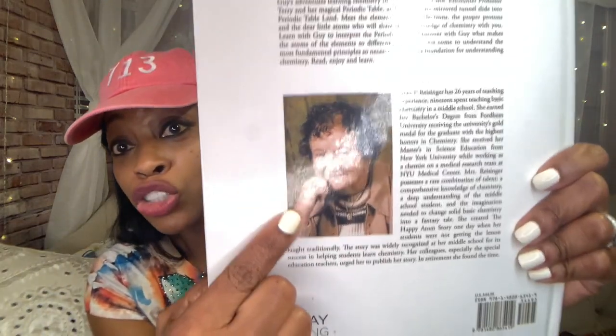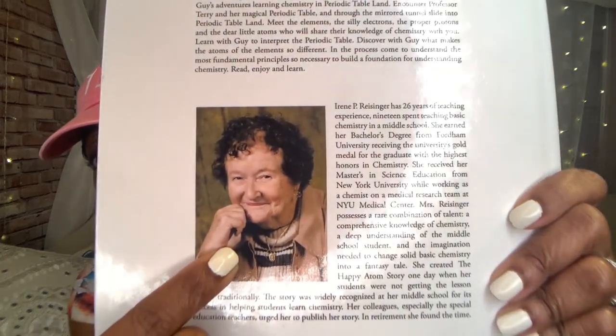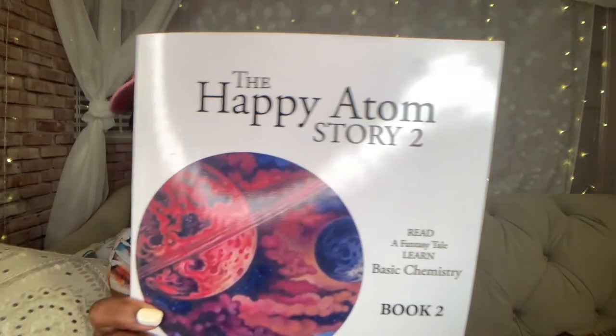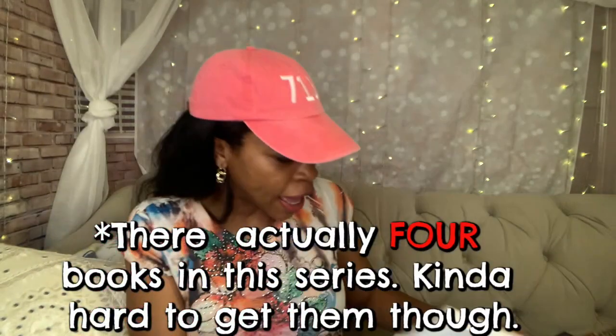But low key, you can scaffold this and make it work for your younger kids, okay? Don't be thrown off with that. You know how we do. We make the curriculum work for us. And then it goes on and it talks about all kinds of things like periodic tableland, the magical things, all that kind of stuff. And look, now she don't look like she be into fantasy, but then the ones you gotta watch out for, right? Right here. So it's a book one and book two, okay?